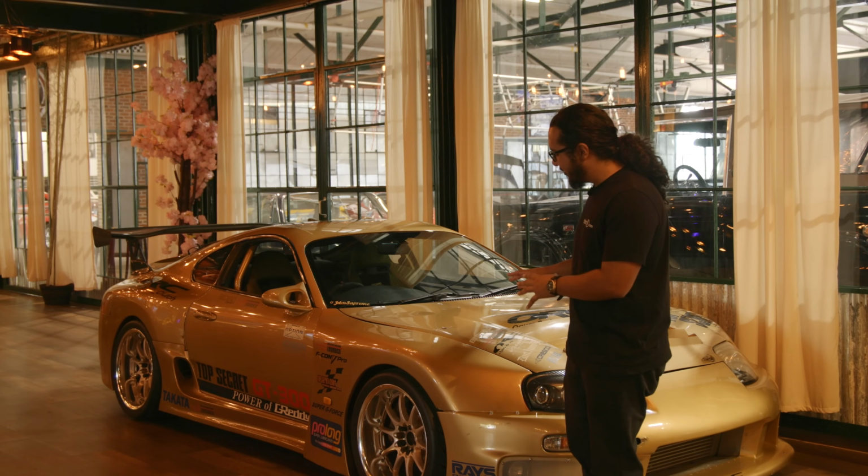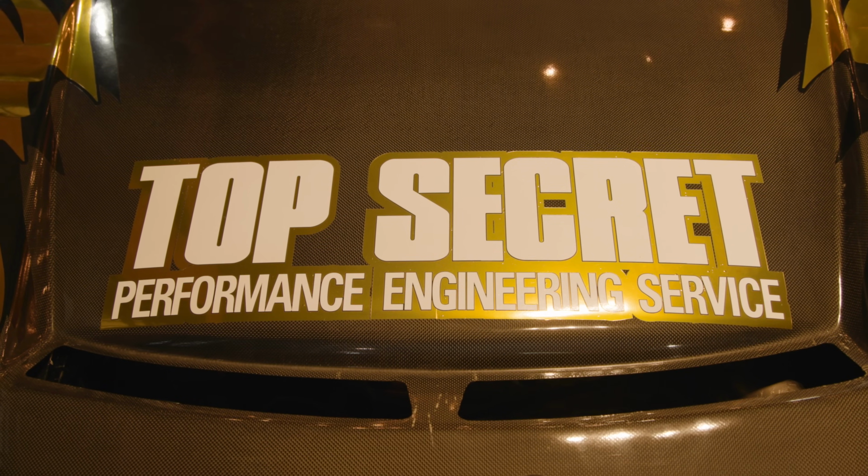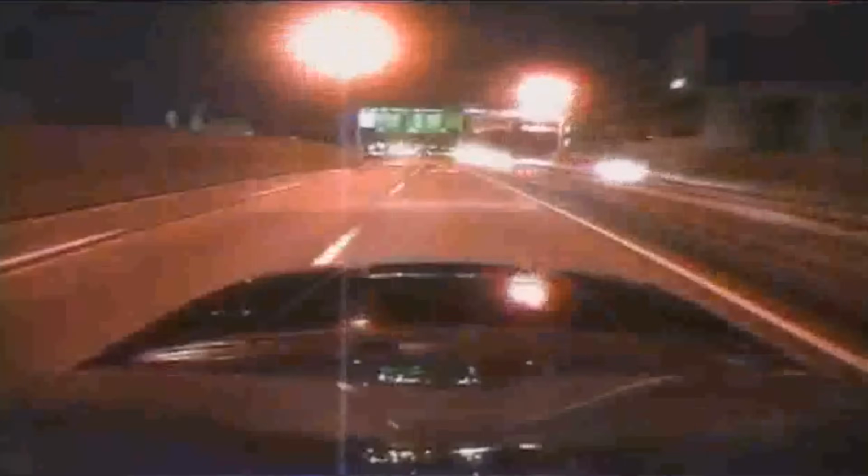The car behind me, the GT300 Supra, is a car built by Top Secret. These guys are legendary. Well, specifically, this guy is legendary, Smokey Nagata. He built all these cars to go fast and break records. His story kind of starts with these Supras.